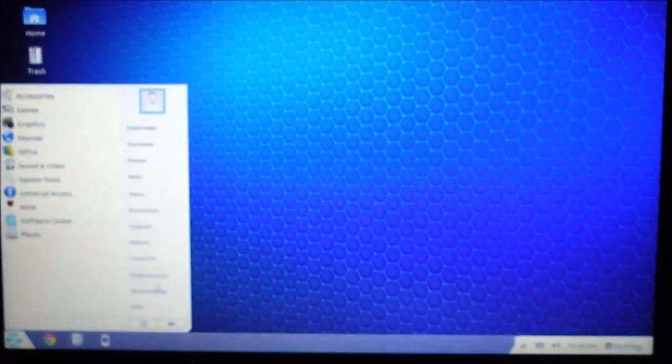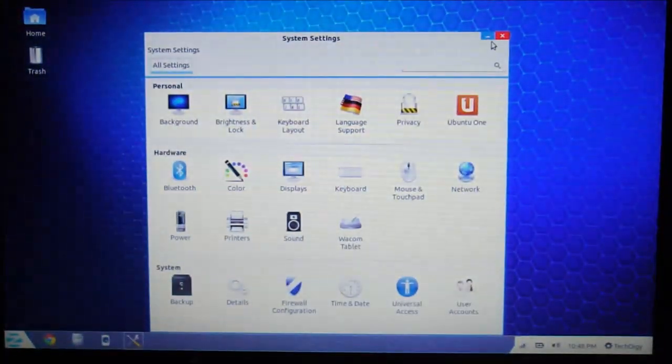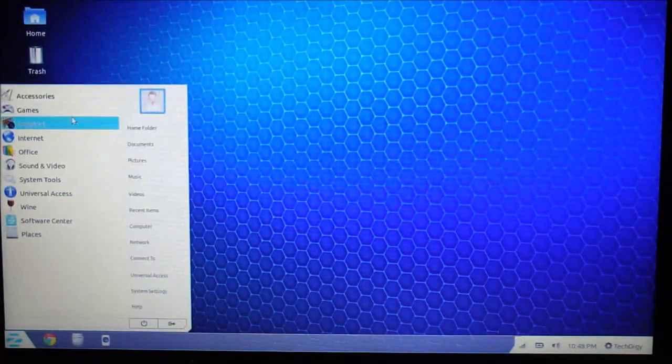You know what? So that's that. You have all these system settings. Instead of control panel and all that, you can search.